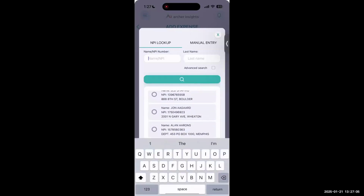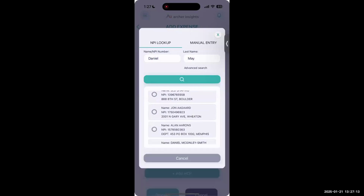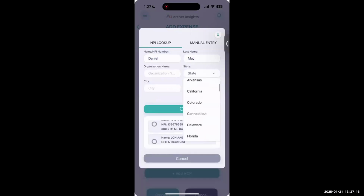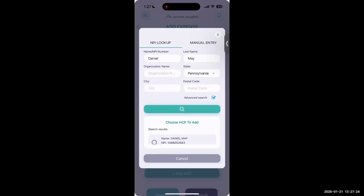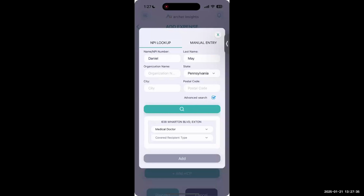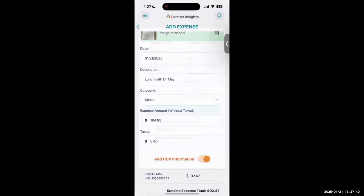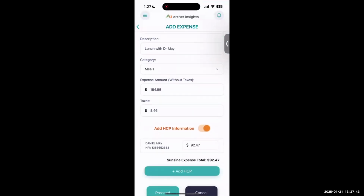So from here, I'm going to type in Dr. Daniel, last name May. And if I wanted to do a specific search, I could pick what state. So in this case, I'm going to pick Pennsylvania, and I'm going to hit search. And I have narrowed down to a specific doctor. And this doctor is an MD, and they are a covered recipient physician. And I'm going to add that to my expense.